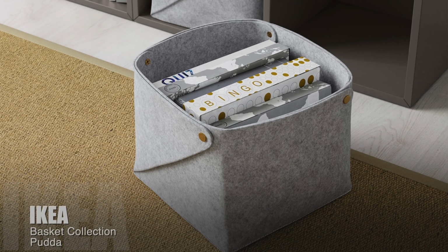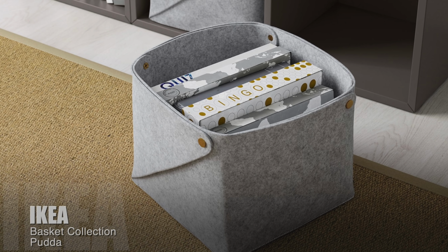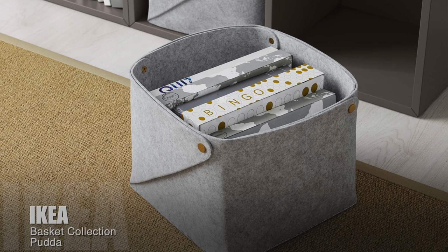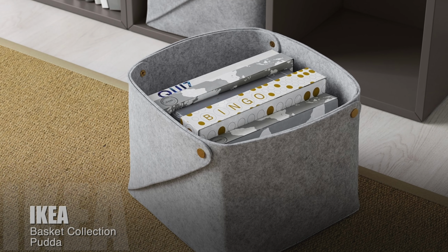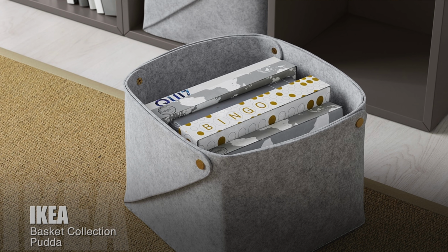Another area that I'm really looking at this year with them is their basket collection. And again, they've added some really sharp on-trend things. The first one I love is called the Puda, I think. It's actually a square basket shape, but it's made out of a felted material. So it's got this super semi-soft industrial interpretation.